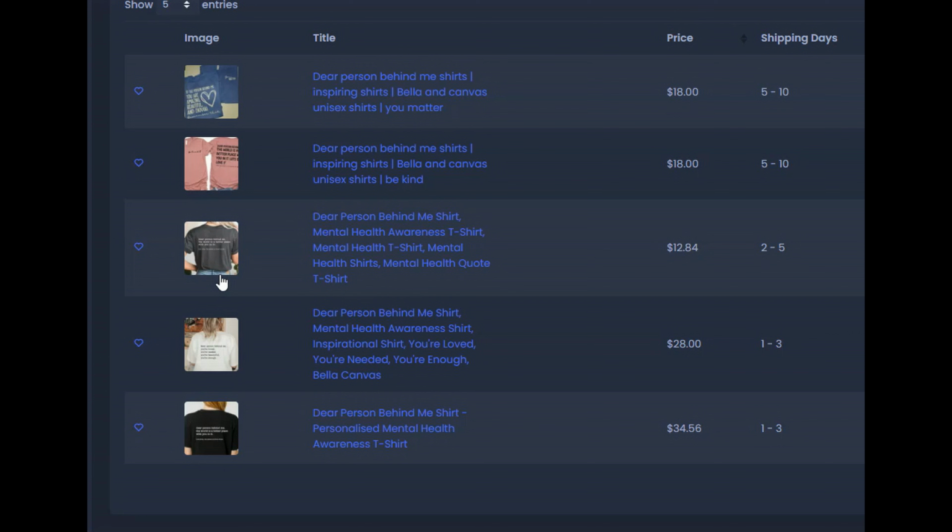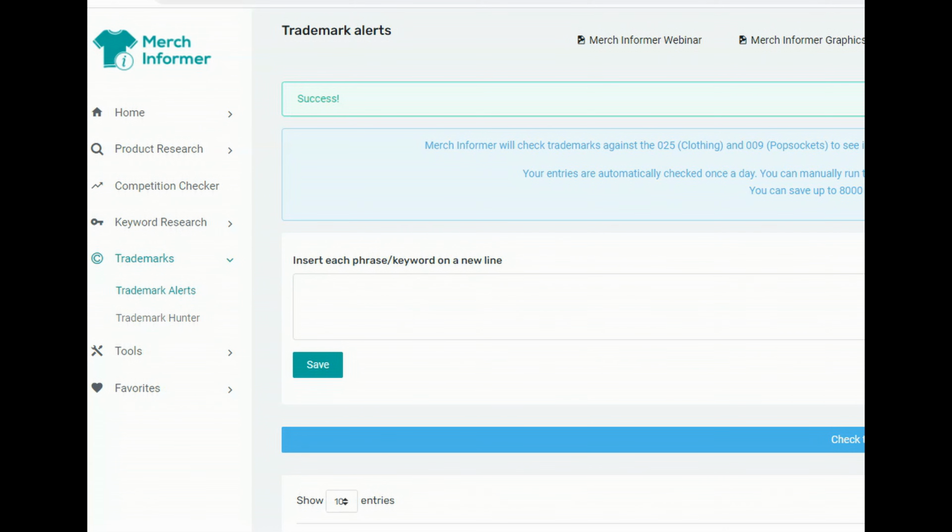so that you can see how you can create something that is uniquely you. And real quick, this is your friendly reminder to always check trademarks and do your due diligence on copyright before listing anything for sale online with phrases.